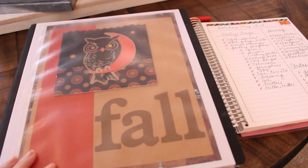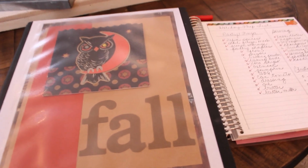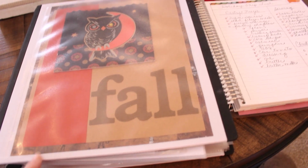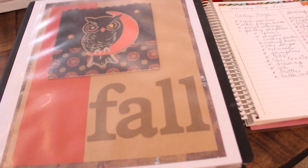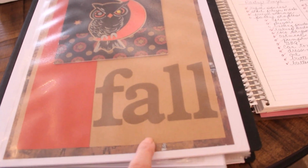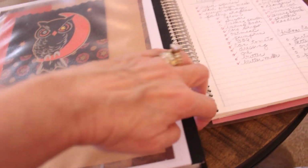I'm going to be heading out to the grocery store in just a few minutes. I made what I hope to be my final grocery list for Thanksgiving, and I have my fall binder out, so I thought I would share a few things with you, especially if you guys are new here. For all the big holidays and seasons, I keep a binder, and this is my fall one, so of course I have Halloween and Thanksgiving.